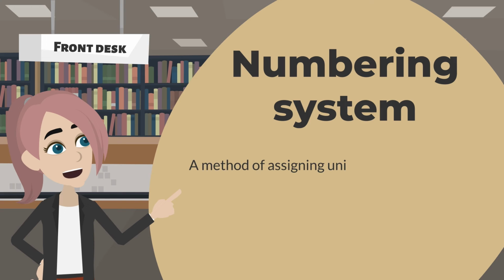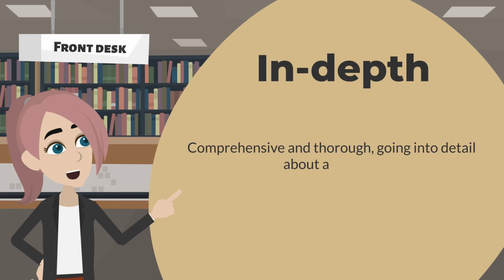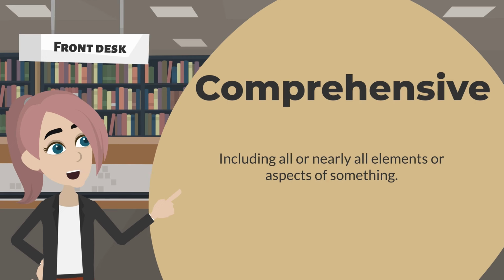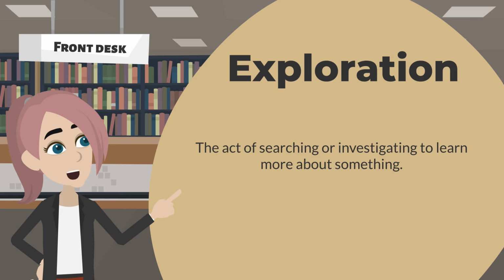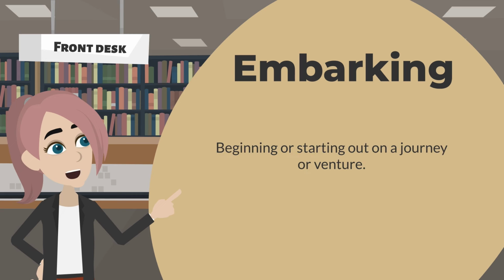Numbering system, a method of assigning unique numbers to items for organization or identification. In-depth, comprehensive and thorough, going into detail about a subject. Comprehensive, including all or nearly all elements or aspects of something. Exploration, the act of searching or investigating to learn more about something. Embarking, beginning or starting out on a journey or venture.